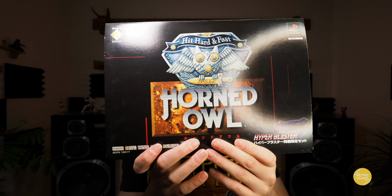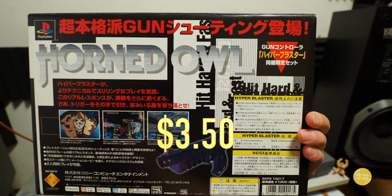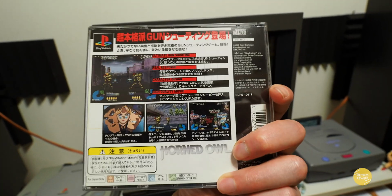And the other light gun that I got, let me just grab it here, is the Horned Owl bundle from Konami. This is the Hyper Blaster here. I paid $3.50 and I got this from Amazon Japan. Definitely a cool find. And it also included a complete copy of the game. And yeah, definitely happy with both of these light guns.